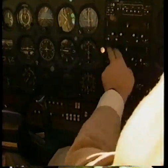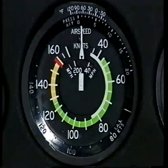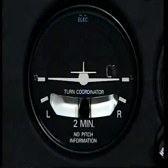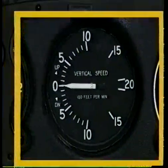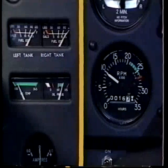Within the cockpit are the flight controls and the instrument panel. Located on the panel are the flight instruments and engine gauges. The flight instruments are helpful for verifying your direction of flight, determining your airspeed, and indicating whether or not you're flying level, climbing, descending, making a turn, and your rate and coordination of turn. They also can show how fast you are climbing or descending, and your altitude. The engine gauges are important for monitoring engine performance.